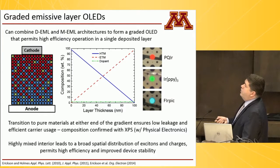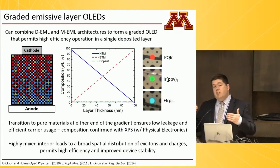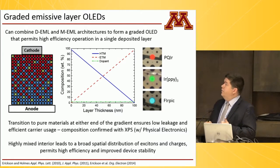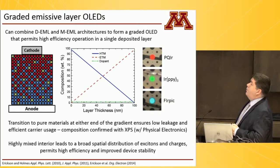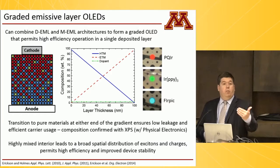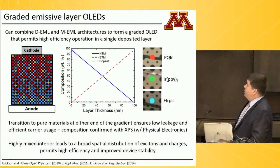We can engineer these sorts of composition gradients just by engineering the deposition rates that we use in the vacuum chamber as we do a co-deposition. And I'll note that as part of an iPrime project, we collaborated with Physical Electronics to show that the depth profiling that we get from XPS actually matches what we plan to grow based on our deposition profiles. I note that we've been able to get efficient RGB emission out of these sorts of structures.